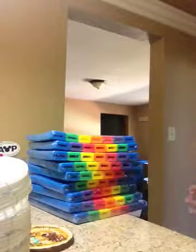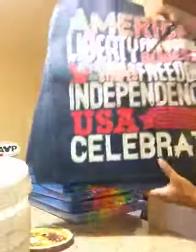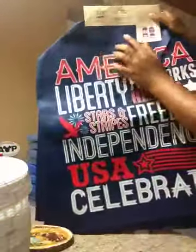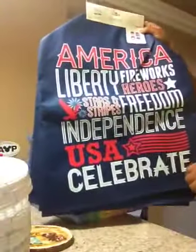25 cents. Also got these chair covers to cover the back. I usually get Easter ones and Halloween ones to put over the chair. These are 4th of July, so got these for 25 cents.